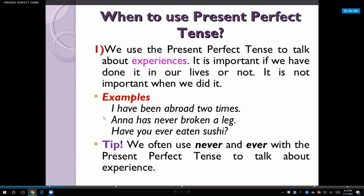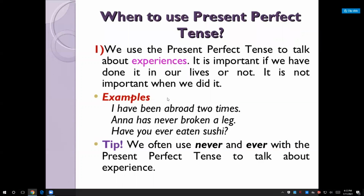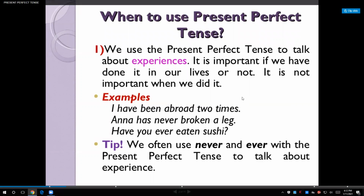Now, another common use of present perfect tense is that we use it to talk about experiences. Now, it is important if we have done it in our lives or not, but it is not important when we did it. The examples: I've been abroad 2 times. Anna has never broken a leg. Have you ever eaten sushi? Okay, so all these sentences actually talk about our experiences.